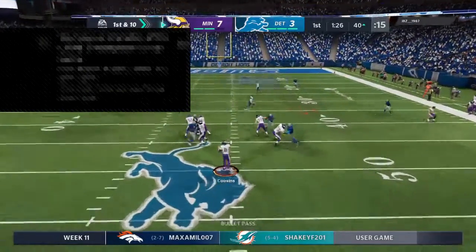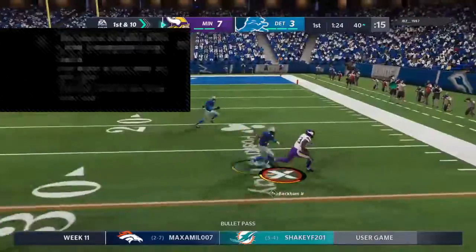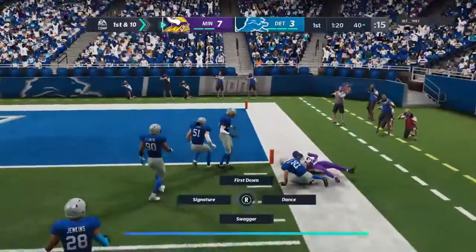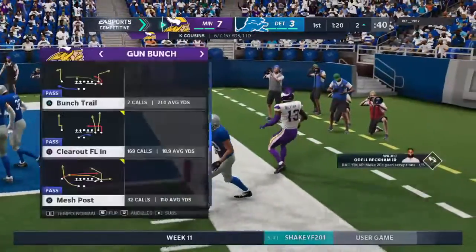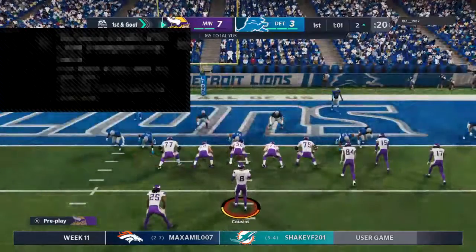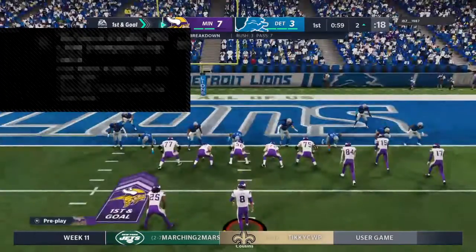Cousins now to throw on first down. Got a man and he hits him in stride. And some space here. And all the way to the 2-yard line there before crossing over out of bounds. They give him a gain of 38. At the 2-yard line.